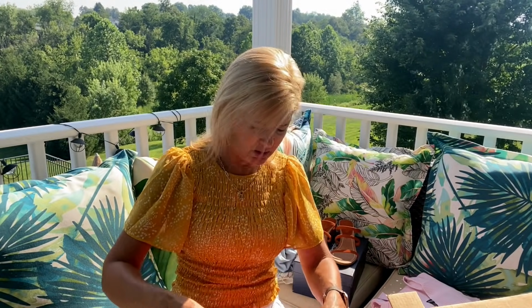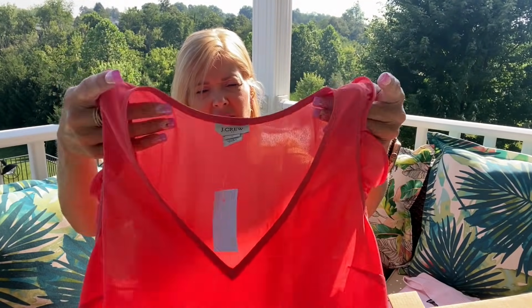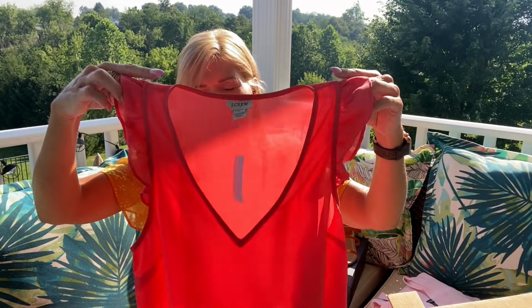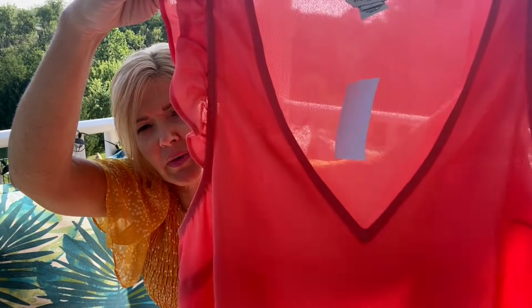One more top here, maybe. This one's by J. Crew. This is pretty. I like that color. Has a little bit of the ruffle. I've seen a lot of this style shoulder this year. This color is super pretty.